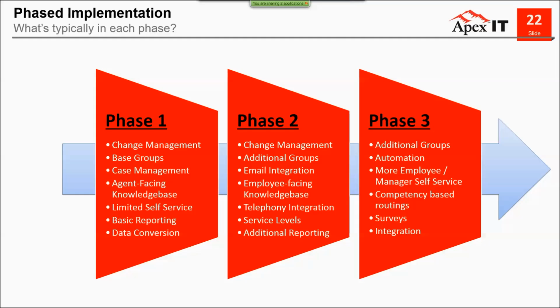accept those changes. So the first phase that we see typically is heavy on change management and is typically limited to a few groups, perhaps a tier 1 group and a few tier 2 groups. And it always includes case management and possibly some basic self-service capabilities and limited knowledge content. Knowledge content is one of the harder parts of the project. So defining and building a robust knowledge base may seem easy, but in reality it is probably one of the harder pieces of the implementation.